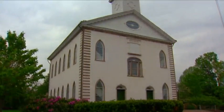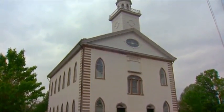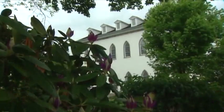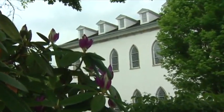We begin with the first temple built in this dispensation in Kirtland. The Kirtland Temple is the temple of the restoration. It is the temple that marched in the fullness of times, and it was the temple that was a preparatory temple to the temple in Nauvoo.